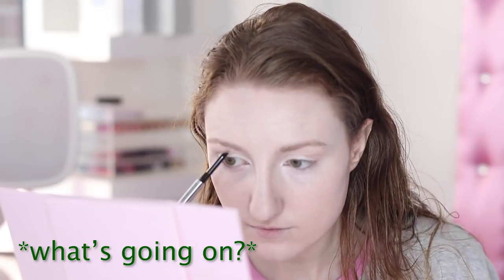So I got the Precisely My Brow Pencil, and I also got this Goof Proof Brow Pencil. I love this packaging. It's really, really firm. It's really nice. It takes me a long time to do my brows, so I'll just speed through this.